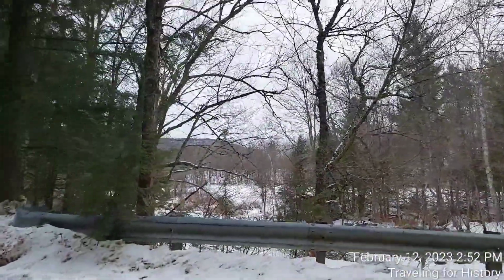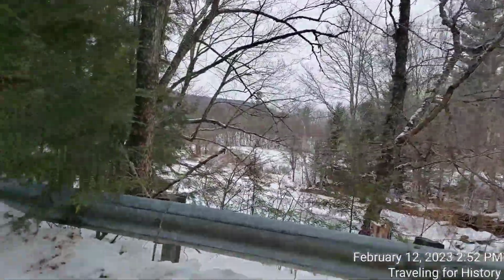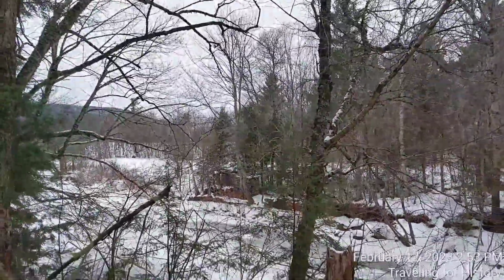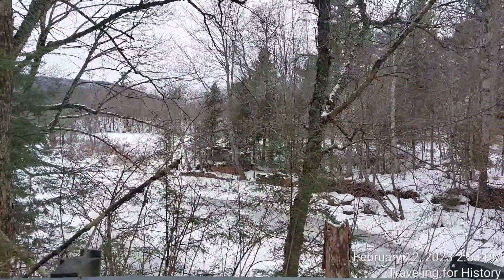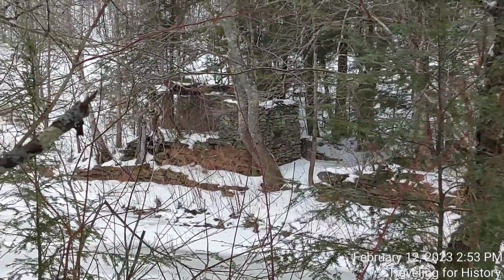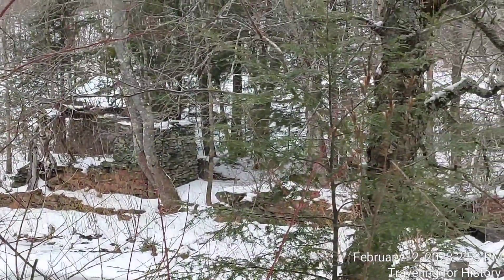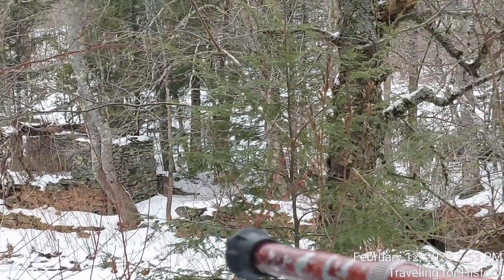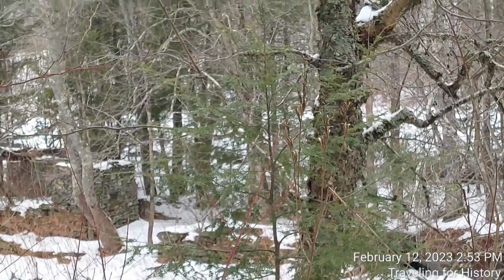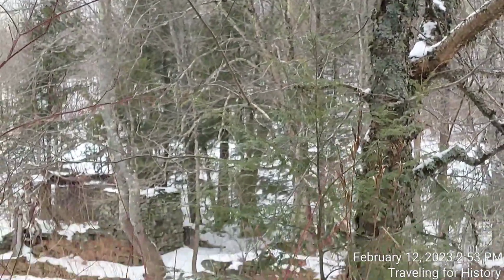Looking over here, I've just noticed what appears to be foundations, perhaps of that lumber mill. Do you see them too? Let me zoom in for you. That looks like a foundation right there. And we see also over here some more walls. Interesting. All right.